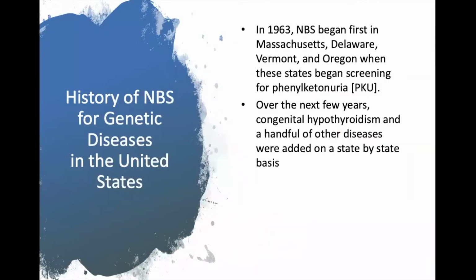How did newborn screening begin? As I indicated earlier, newborn screening largely came through collaborative efforts by parents and the physicians who treated their children. This collaborative model continues today when lay advocacy groups have advocated for conditions to be added to screening panels. Newborn screening began first in 1963 in Massachusetts, Delaware, Vermont, and Oregon, when these states began screening for phenylketonuria. Over the next decades, congenital hypothyroidism and a handful of other diseases were added to state screening panels on a state-by-state basis. But by the 1990s, changes in screening panels would be dramatic.